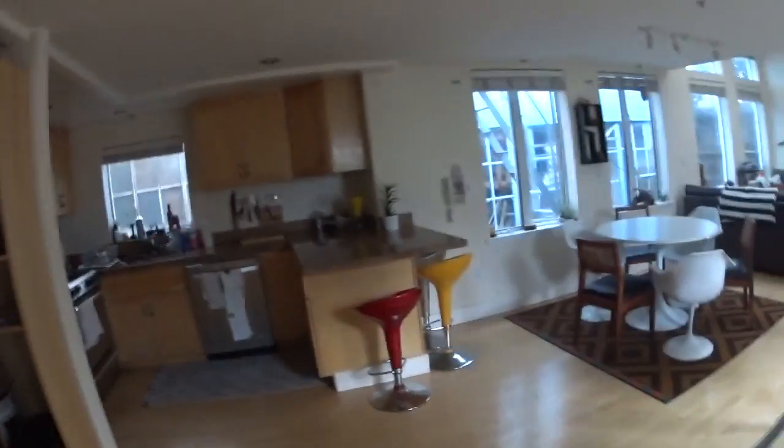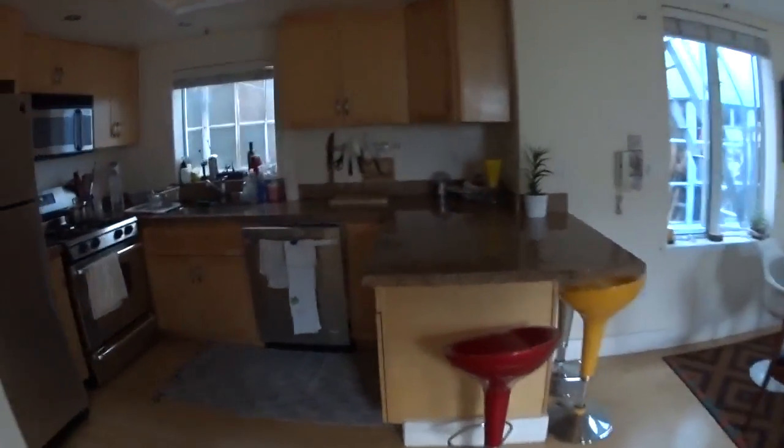We've got a little space here, a multi-sided fireplace. Up here we've got a kitchen. Nice little kitchen. And another bathroom. Do we have laundry here? Yep. Laundry.